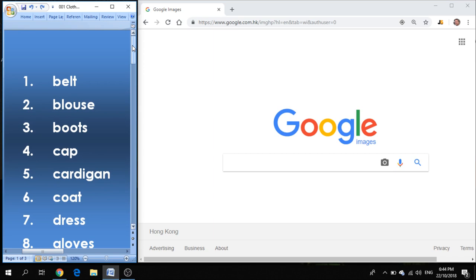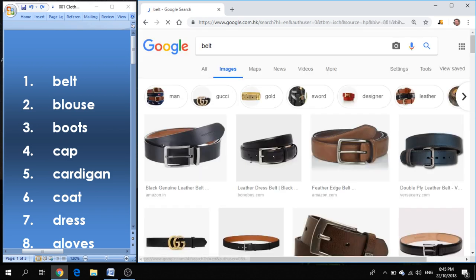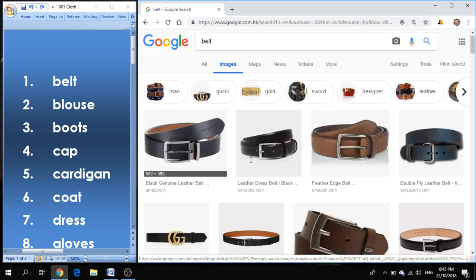I'm pronouncing the words and showing you some photos so that you can match the vocabulary with the image of the item. So let's get started. The first word is belt. So these are some belts. We wear a belt around our waist to hold up our pants. Belt.